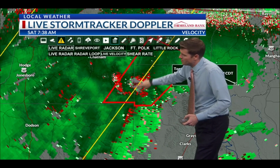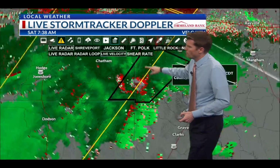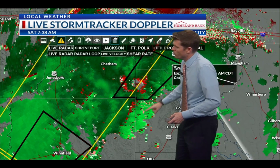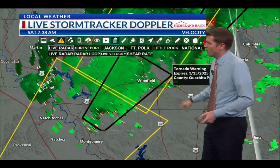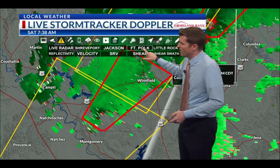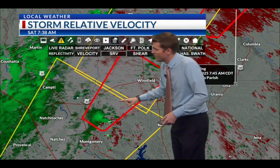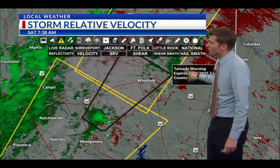This is, as I mentioned, the Caldwell-Jackson line. Here's kind of the triple point between Jackson, Ouachita, and Caldwell parishes. A new tornado warning now also issued for portions of Wynn Parish. This is going to include the town of Winfield. National Weather Service Doppler radar indicating a severe thunderstorm capable of producing a tornado south of Highway 84. This area north of Montgomery, moving to the north and east.